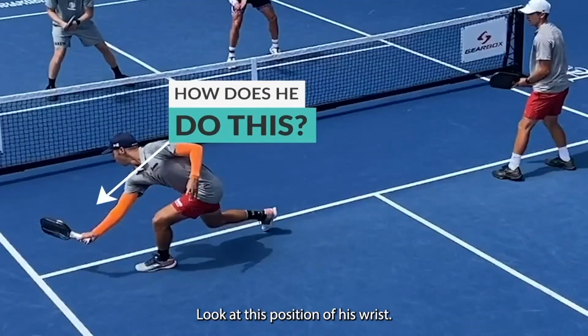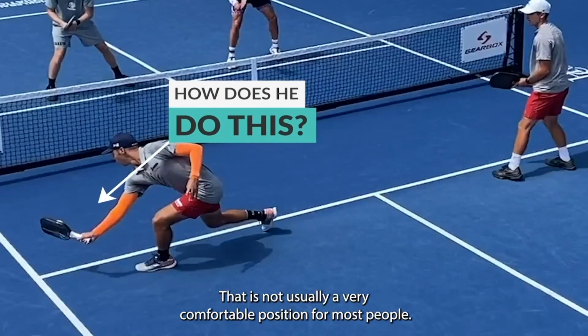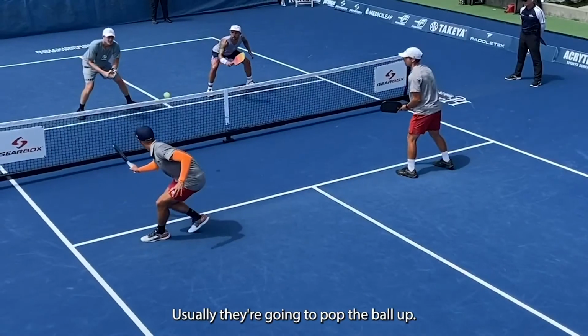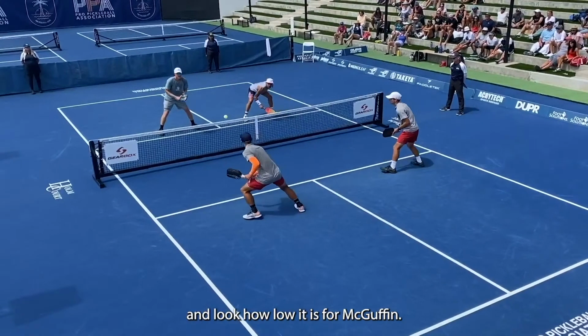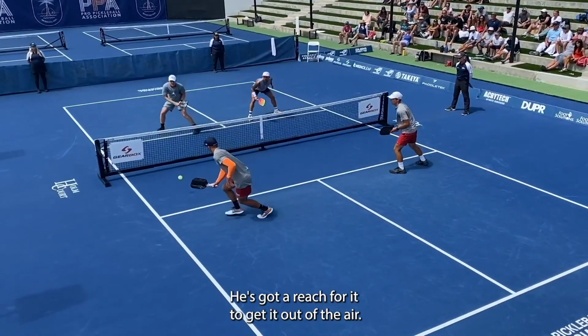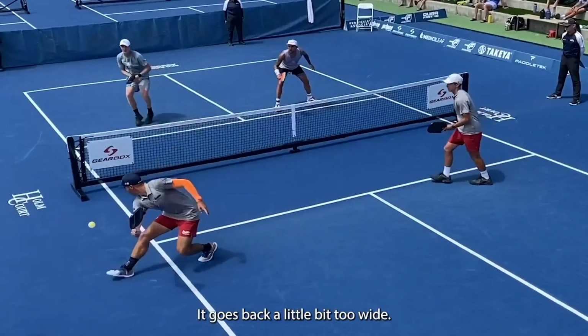Look at this position of his wrist. That is not usually a very comfortable position for most people. Usually they're going to pop the ball up. Johns does such a good job of keeping that ball low. And look how low it is for McGuffin. He's got to reach for it to get it out of the air. Doesn't play a great volley. Goes back a little bit too wide.